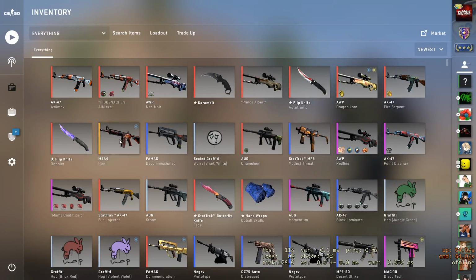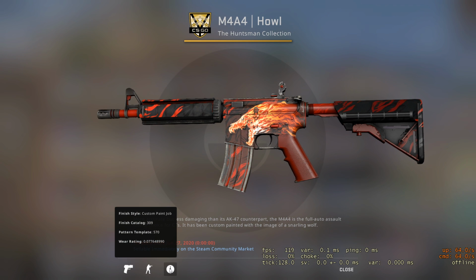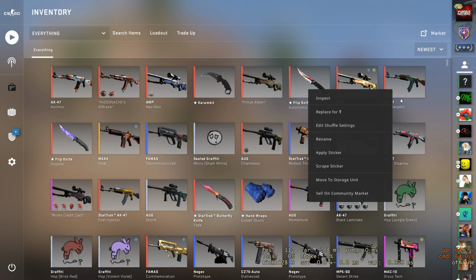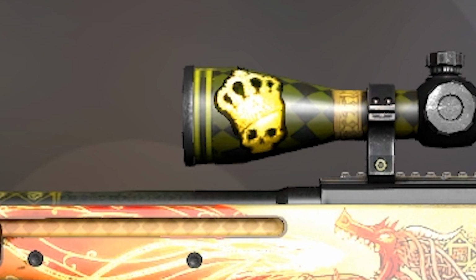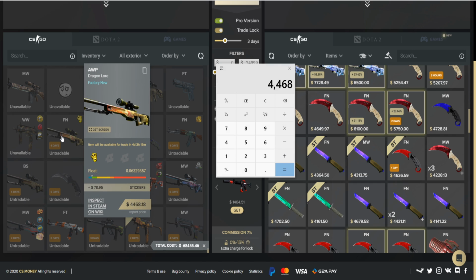The other day, I actually ended up trading them for this bad boy, for all these skins right here. So there's a minimal wear howl with a 0.07 float, almost factory new, which is pretty dope in my opinion. Of course, there's also a flip knife sapphire as well, a factory new fire serpent, and then a factory new dragon lore. Not the best float in the world, but it has a crown foil on the scope, which is very nice.